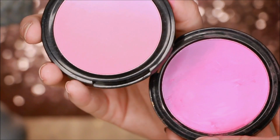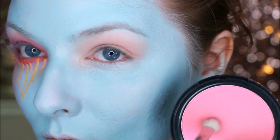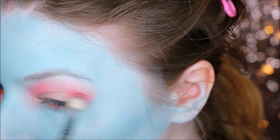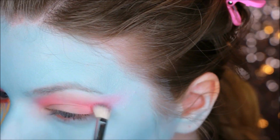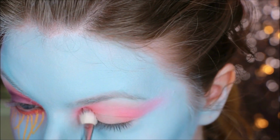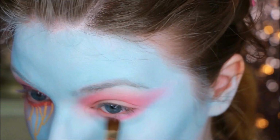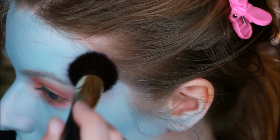Next, we're going to be using these two ombre blushes from NYX. The first one is called Sweet Spring, and it's kind of a peony sort of color. I'm going to focus that a little bit more on the outer edges of my eye, and then diffuse that out along the outer part of my eye and into my temple. And then I'm going to drag it up underneath the eye. We're going to intensify these areas a little bit more later where necessary.